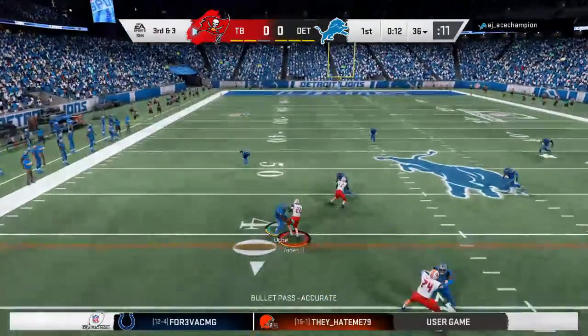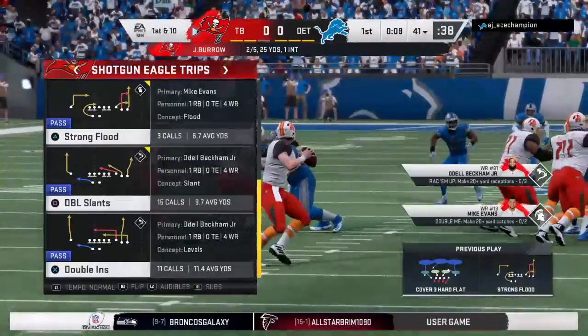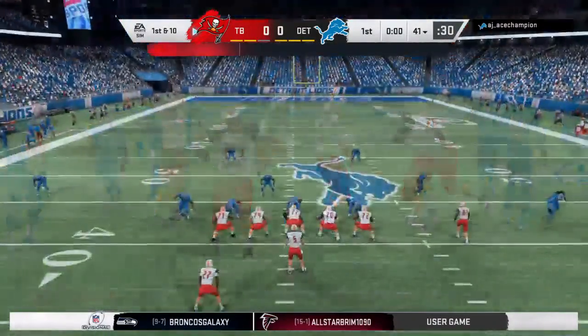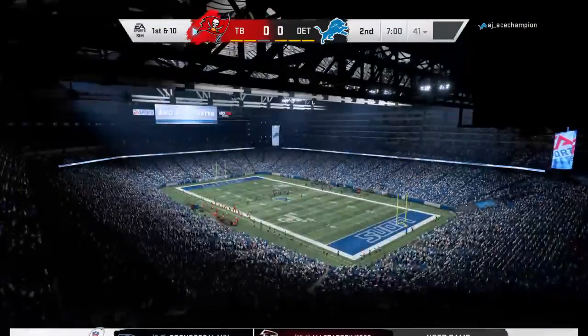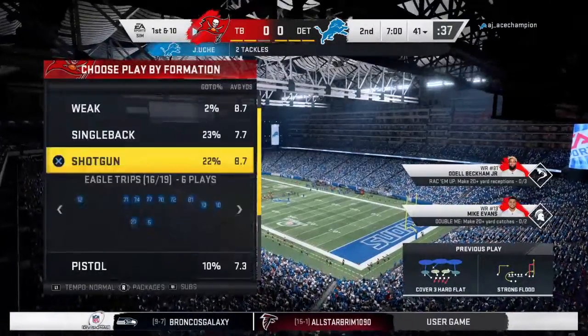Looking to throw. It's caught. Jones. And he will have first down yardage as he's brought down at the 41. No score after 1.